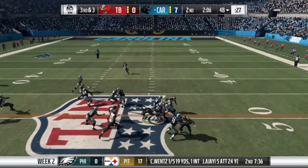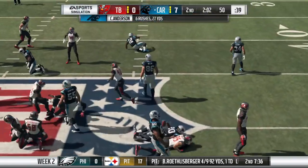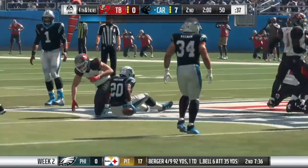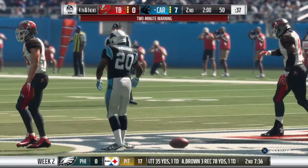They'll run it. Here's Anderson. And they'll stop him right on the midfield stripe. It'll be a gain of 2. And speaking of 2s, it'll take us to the 2-minute warning. 2 minutes remain here in the first half.